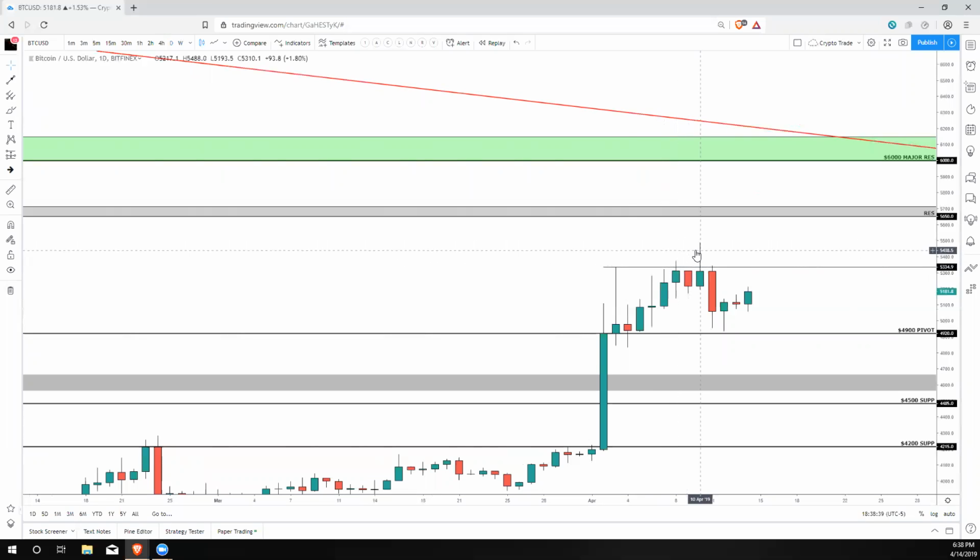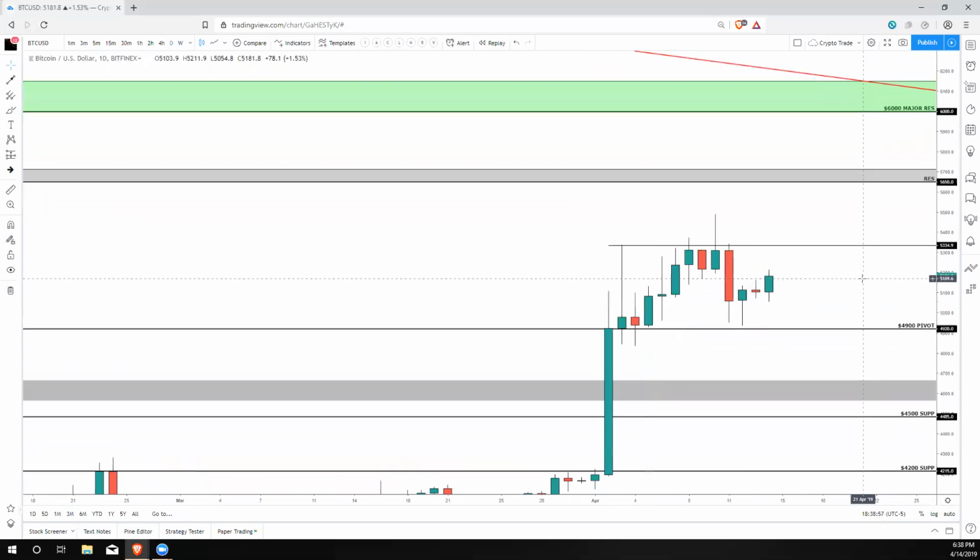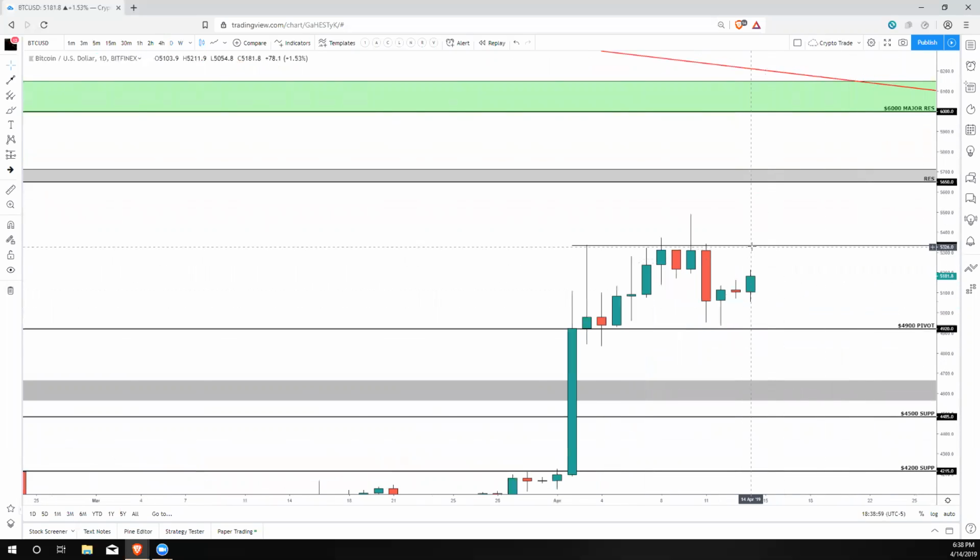We did have a brief breakout here on the 4-hour chart. I'll show you in a minute. Coming just shy of the $5,500 price zone through here, as you can see with my crosshair. But it did get pushed back down and rejected this level, which did cause the selling here on the 11th at the end of the week. So that was something I was looking out for.